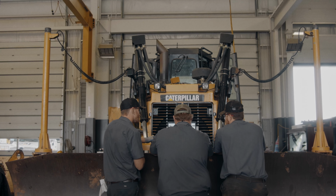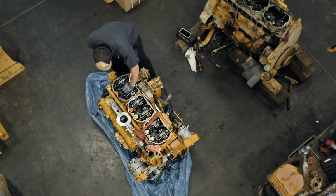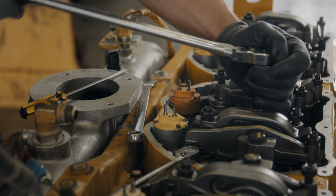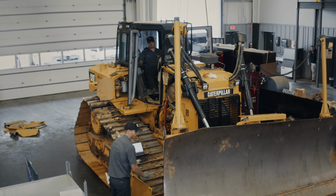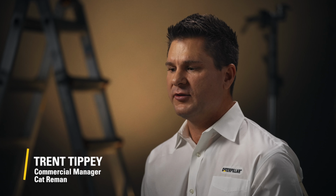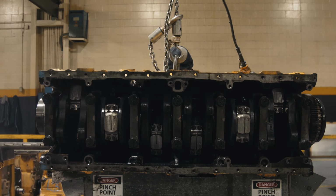As I think about customer rebuilds, it normally means coming in, pulling the engine out, breaking it down to the sum of its parts, building it back up, testing it, and putting it back into the piece of equipment. Sometimes it can take days, if not weeks. The Caterpillar Reman product allows them to have a much quicker turnaround time.